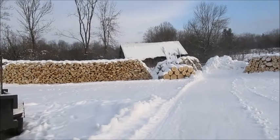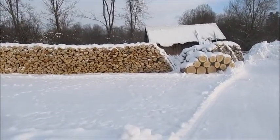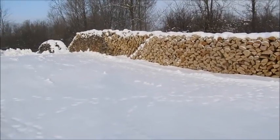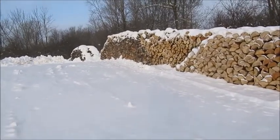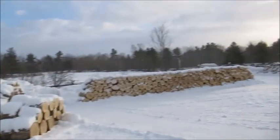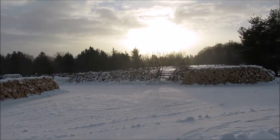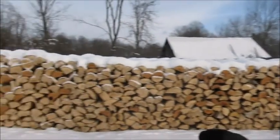It's a Wednesday morning, January the 20th. It's about 8:30, and I'm just doing a quick wood pile update. It's snowing lightly. The sun is coming up, as you can see over there. It's supposed to be a mix of sun and cloud.